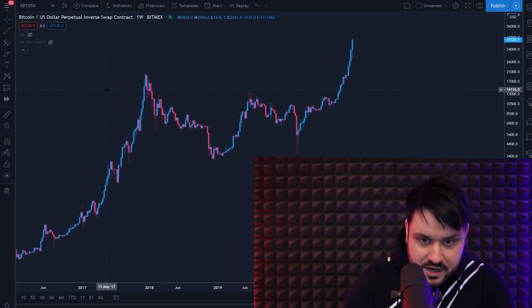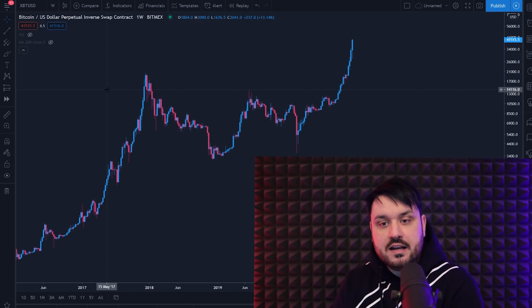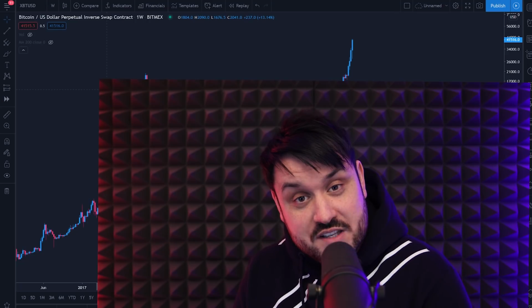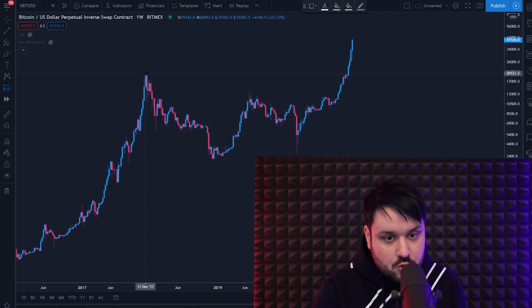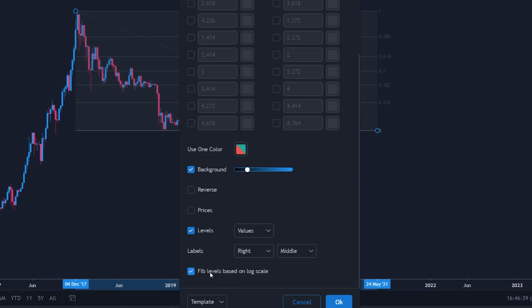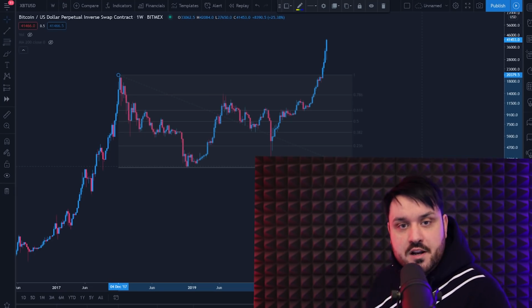Because we're in price discovery mode, there are no horizontal lines, which historically are the most accurate predictions of support and resistance, but that doesn't mean we can't draw new ones ourselves. To do that, we will be using the Fibonacci retracement tool from the top of 2017 to the bottom of 2018. Make sure log is on and fib levels based on log scale is checked if you want to try this at home. But why should we trust the Fibonacci tool?